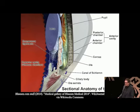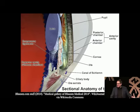What's amazing about the lens is that it actually has a different index of refraction in different parts of the lens. As you go from the center out, the index changes, and that change of the index of refraction, according to a specific mathematical relationship, is what eliminates spherical aberration, which is really pretty astonishing.